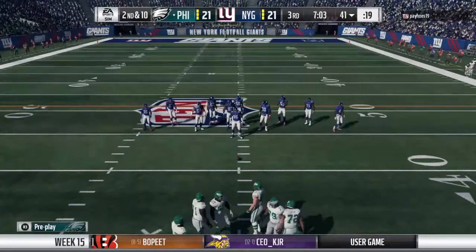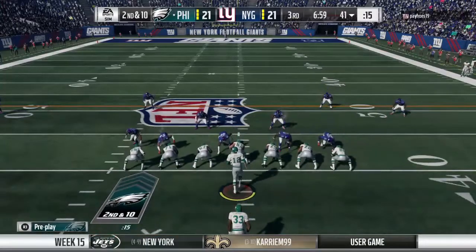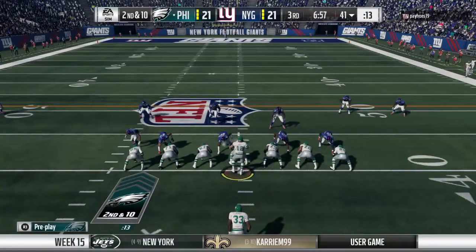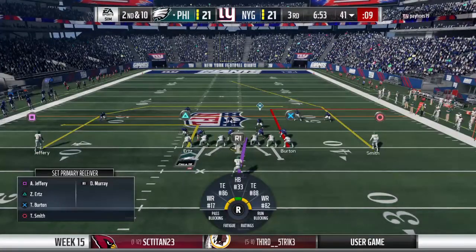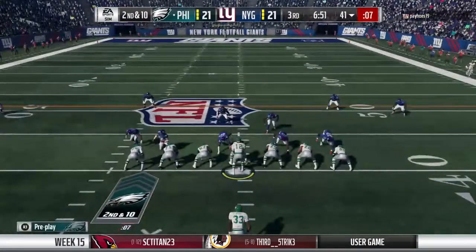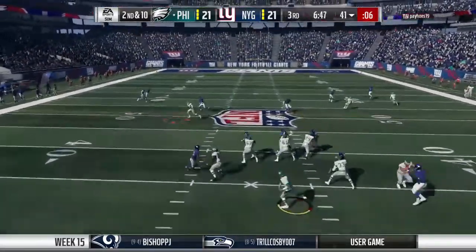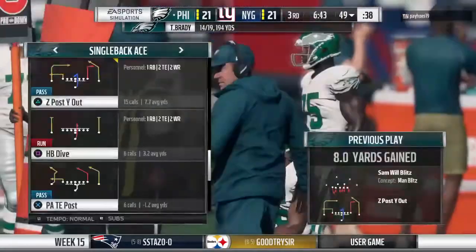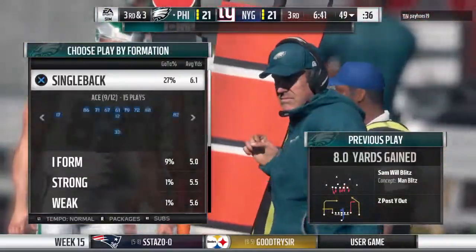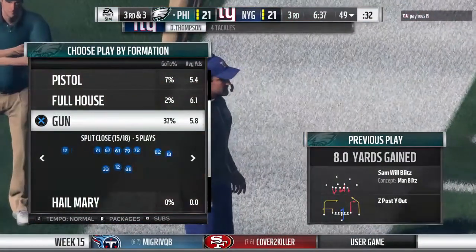Ten yards still left on 2nd down. To throw, it's Brady. And complete to Zach Ertz. And he'll be brought down just shy of midfield at the 49-yard line. 8 yards on the completion, but now they face 3rd down.